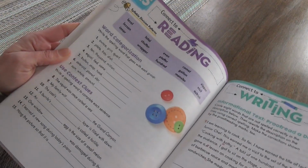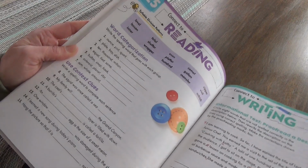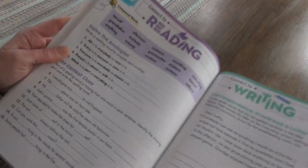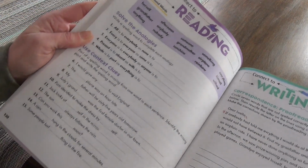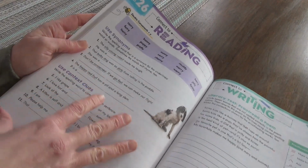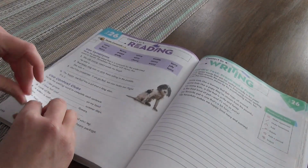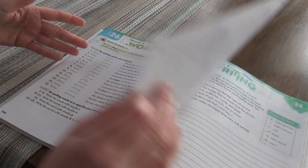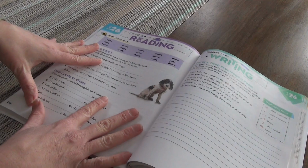Now every single time is not exactly the same. So here's a reading one. You can see it's just a little bit different. Let's look at another reading one. There, right here, solve the analogies. So even if you do the reading every single week, it's different every single week. And so that's what I like, is that we're practicing the phonics, but it's not exactly the same thing every time. So this is what she's doing on day 4.